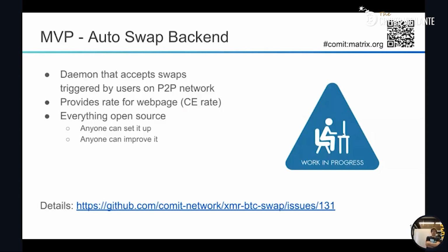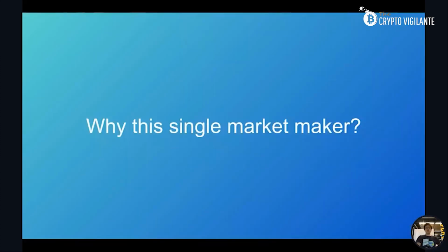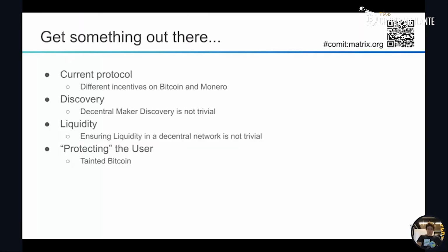For the automated swap backends, it's the same. It's also completely open source, and anybody can come and use it, set it up, and improve it, so anybody can become a market maker. So why this single market? Why did we go for this setup?